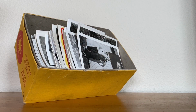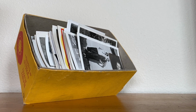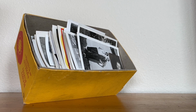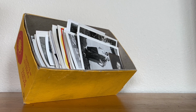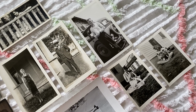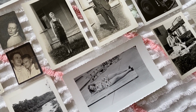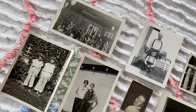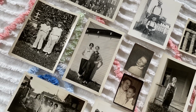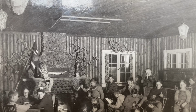And the last item my friend actually found for me is a box full of old pictures and postcards. I am going to sell all the postcards on, probably half of the pictures, and then keep the other half. Let me show you a few of my favorites. I feel like this one deserves a bit of a close-up.